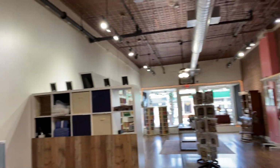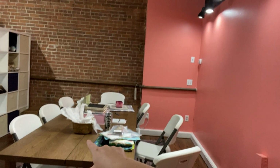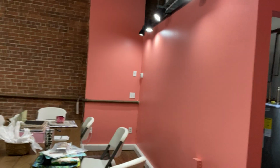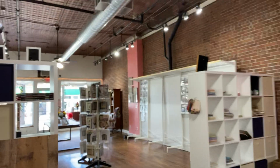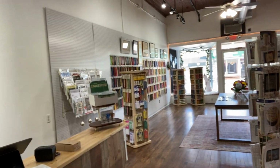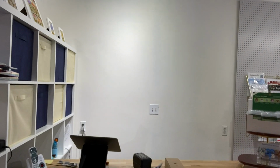So this is the classroom space and also my workspace when I'm not having a stitchy group or a class. And over here is the shop. I hope that you can see what I'm looking at. I have my checkout area over here. No idea where my camera is.